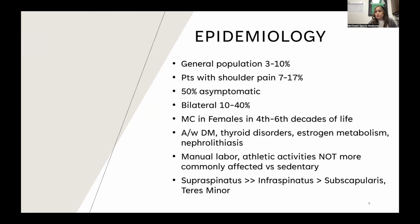This is present in about 3 to 10% of the general population, and 7 to 17% of patients with shoulder pain will be found to have calcific tendinopathy. Half of them are going to be asymptomatic, and it can be seen in up to 40% bilaterally. It's most commonly seen in females in the 4th to 6th decades of life, and it can be associated with diabetes, thyroid disorders, estrogen metabolism, and nephrolithiasis.